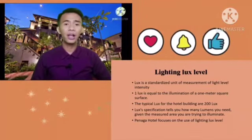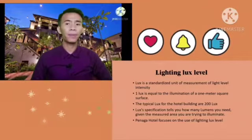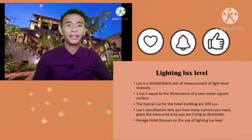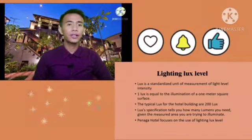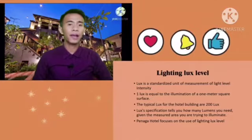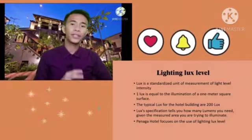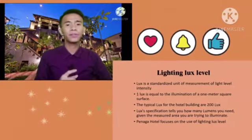Lumen is a standardized unit of measurement of the total amount of light produced by a light source, such as a lamp, tube, or LED chip. This total measure of light may also be referred to by commercial or industrial lighting engineers as luminous flux. Lux specification will tell you how many lumens you need, given the measured area you are trying to illuminate. This can prevent excess or lack of light in the Penaga Hotel.